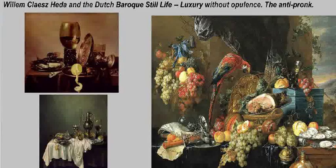This lecture is entitled Willem Claesz Heda and the Dutch Baroque Still Life, or Luxury Without Opulence, the Anti-Pronk. Now, Heda was one of the most popular still life painters in the Dutch Republic from around the middle of the 17th century and a little bit before, and he was really representative of the general taste in still life painting in the Dutch Baroque. So he's a really excellent example. And we're going to take a look at one particular painting of his.